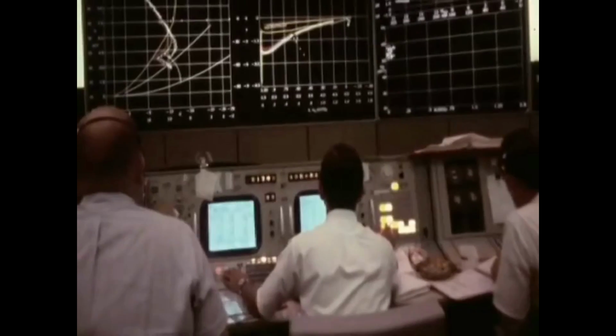Program alarm. And about that time, we got a computer alarm of 1202. 1202. The computer was giving us trouble. 1201. Well, it's extremely serious. Is the computer breaking? Is it telling us it's not functioning right? Roger, 1201 alarm.